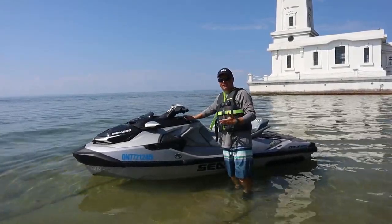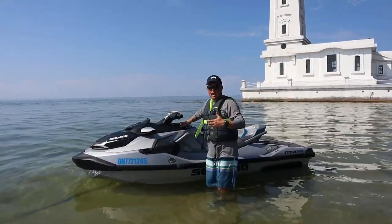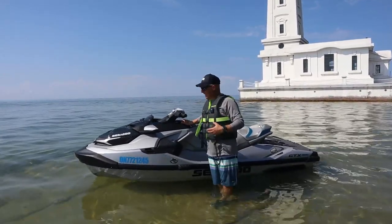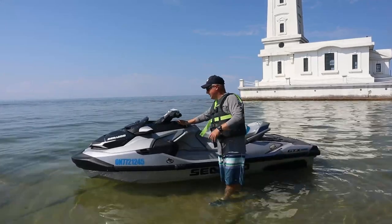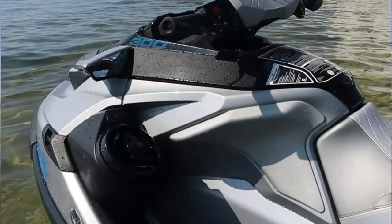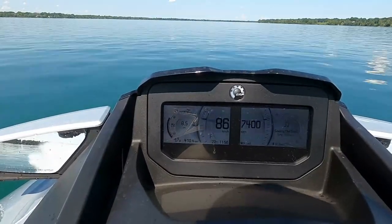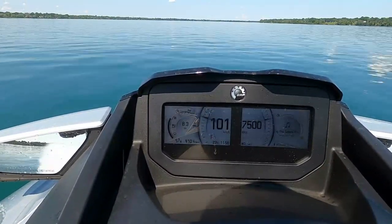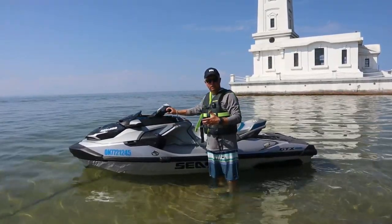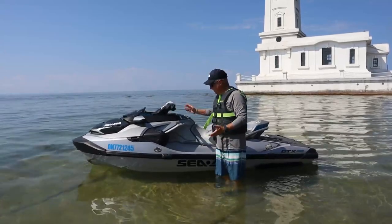On the Sea Doo GTX 300 Limited, what you're getting out of this more than the other GTX models is basically everything, all the bells and whistles. The GTX Limited comes loaded. It comes with the premium audio system. It comes with a colored display at the top, a 7-inch screen, which is really, really good. It also comes with a built-in depth finder to help you navigate around lower waters and things like that.